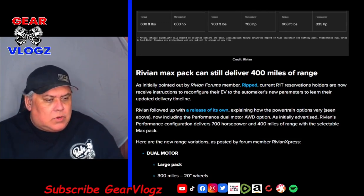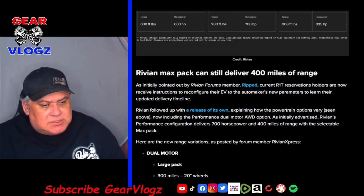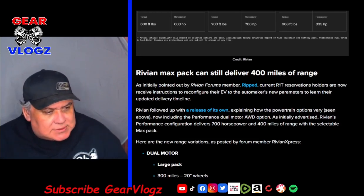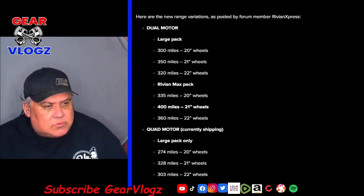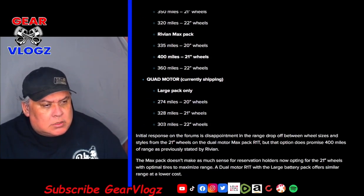Here are the new range variations as posted by forum member Rivian Express. Dual motor, large pack: 300 miles of range with 20-inch wheels, 350 miles with 21-inch wheels, 320 miles with 22-inch wheels. Rivian Max Pack: 335 miles with 20-inch wheels, 400 miles with 21-inch wheels, 360 miles with 22-inch wheels. Quad motor currently shipping, large pack only: 274 miles with 20-inch wheels, 328 miles with 21-inch wheels, and 303 miles with 22-inch wheels.